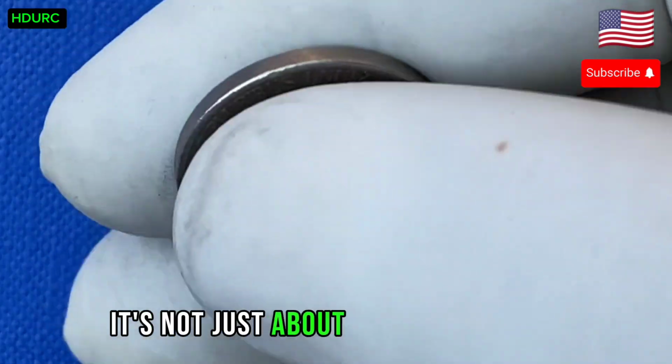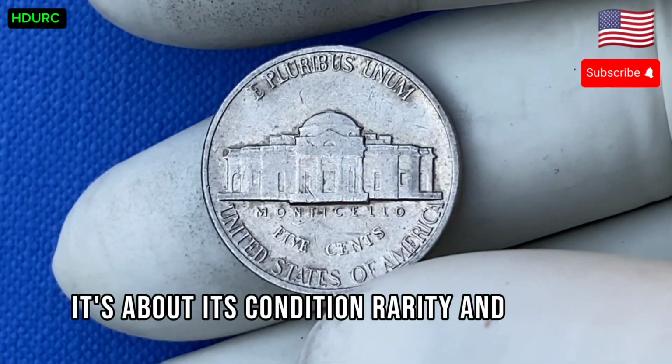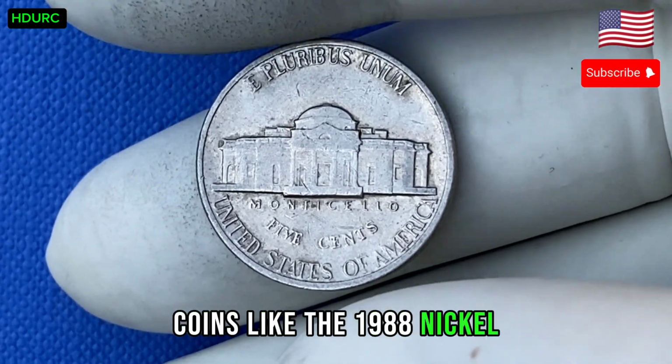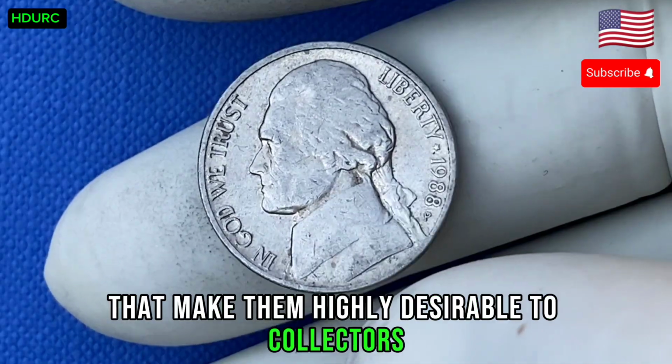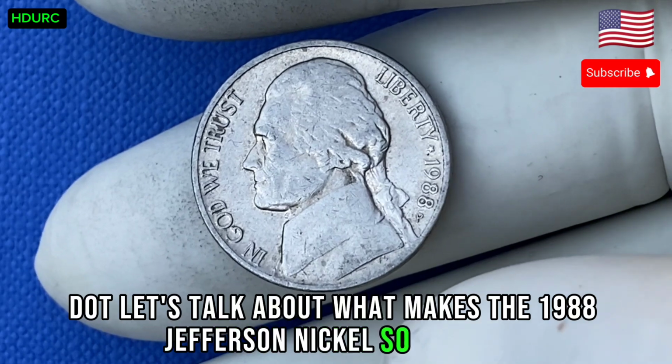It's not just about how old a coin is. It's about its condition, rarity, and unique characteristics. Coins, like the 1988 nickel, often contain subtle details that make them highly desirable to collectors. Let's talk about what makes the 1988 Jefferson nickel so special.